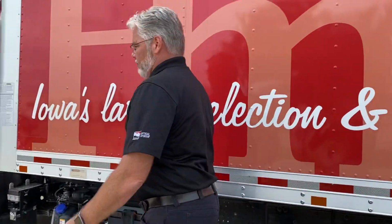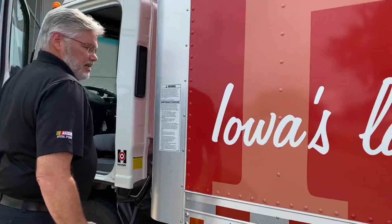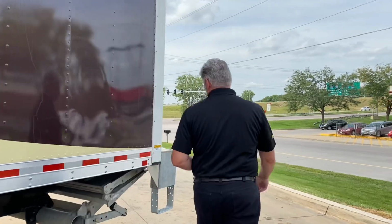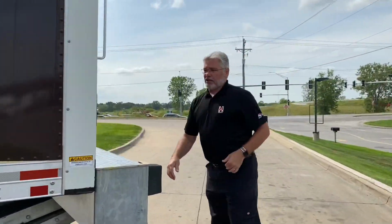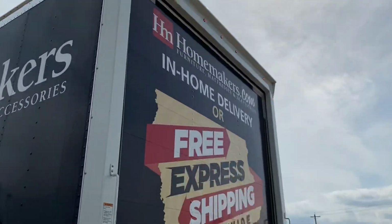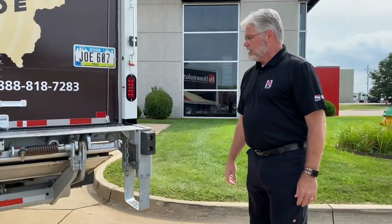I want to make sure we have all of the lights working. As I walk around, we can check the rear lights, make sure we don't have issues there. The rear of the vehicle, I want to make sure all of my clearance lights and all of my tail lights are working. I can also look for the lift gate to make sure there's no signs that we have any issues with their lift gate.